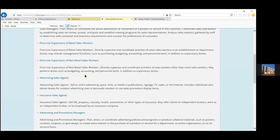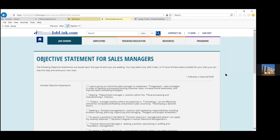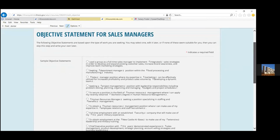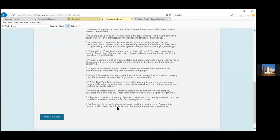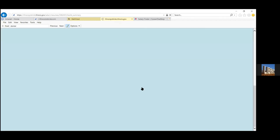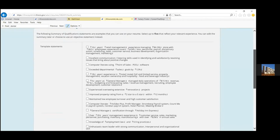If you've gone through all of them and none of them kind of match, you can just use the back button and select a new occupation and try something different. But I'm going to select sales managers. Now when we build the resume, it's going to ask us to select one objective statement. Now you don't have to do this part. You can skip this, and I usually skip this because we usually enter the summary of qualifications. This will look better on a resume than an objective statement.